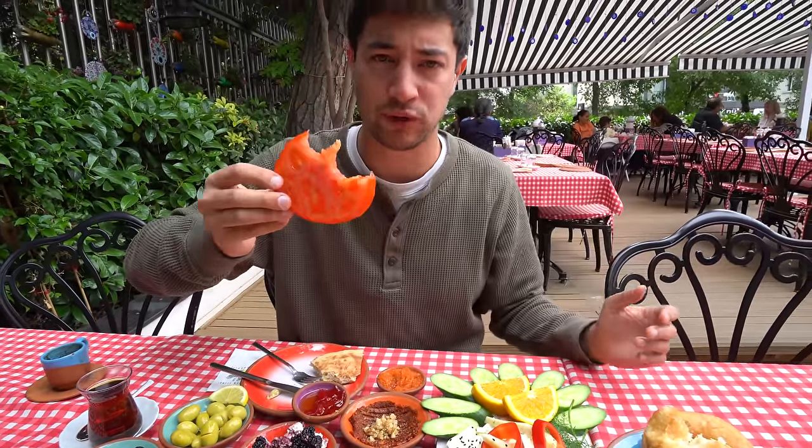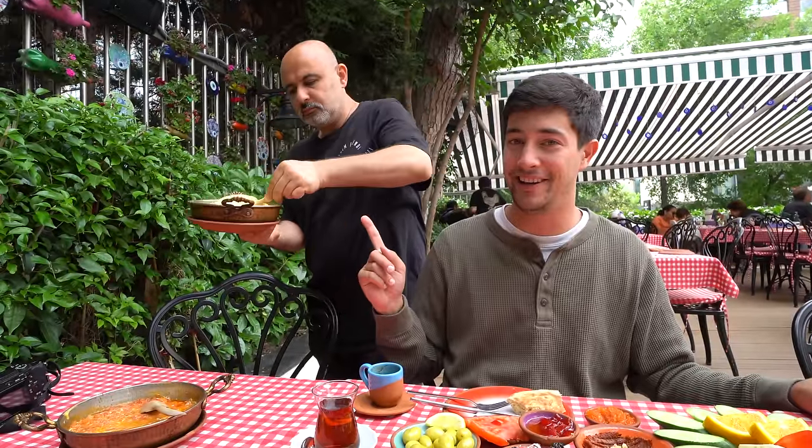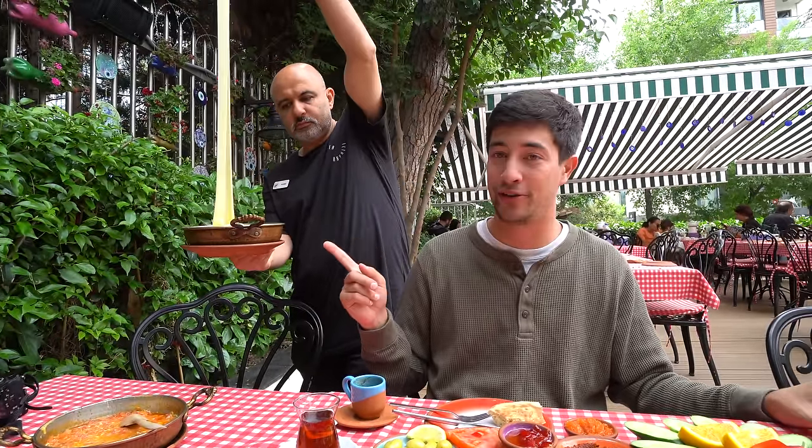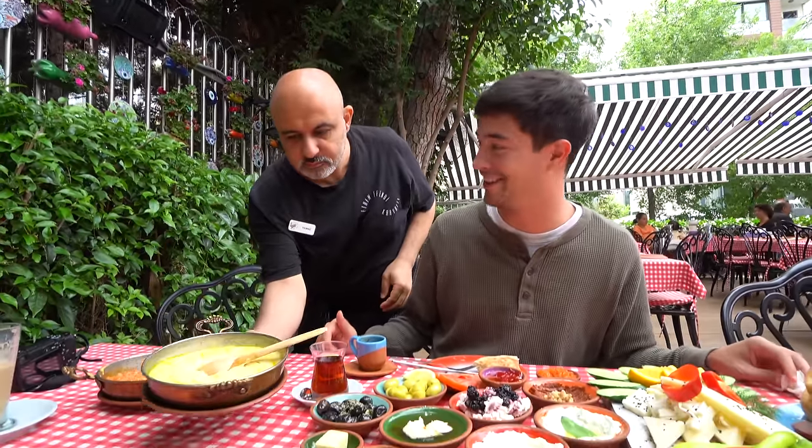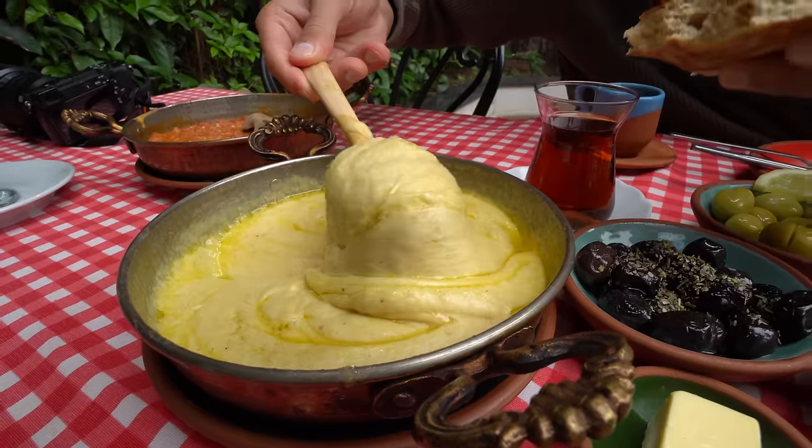Oh my God. So they've reheated up the cheese from the northern part of Turkey, Trabzon cheese, and like I said, mixed with cornmeal, so you get this crazy texture. They reheated it for me. Thank you so much. Let's try this famous cheese out.